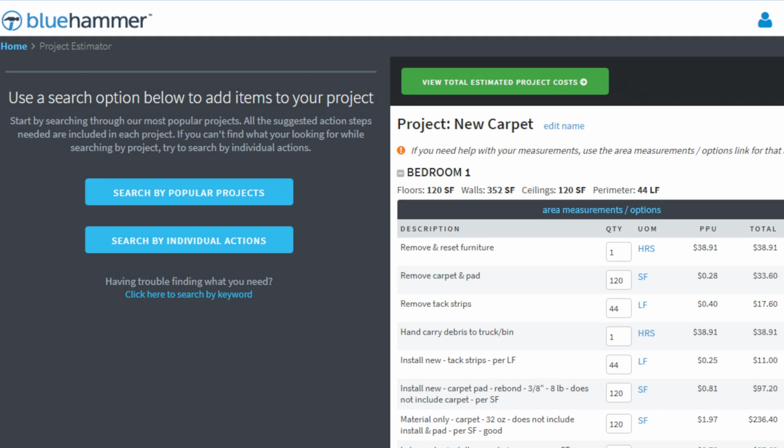When you're in listrei.com, you also get access to Bluehammer, which is basically a repair estimate tool and website that you get absolutely for free.